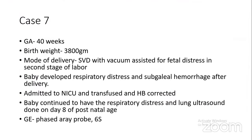Can you see my screen? Yes, we can see it. Thank you. Sorry for the inconveniences.